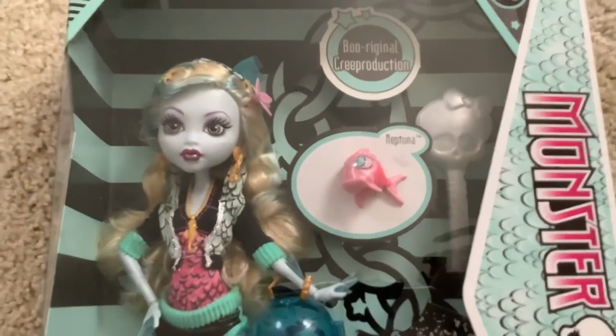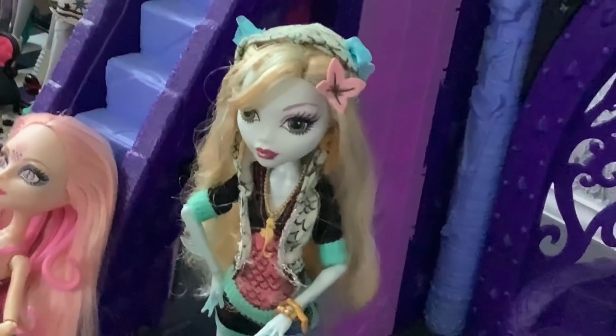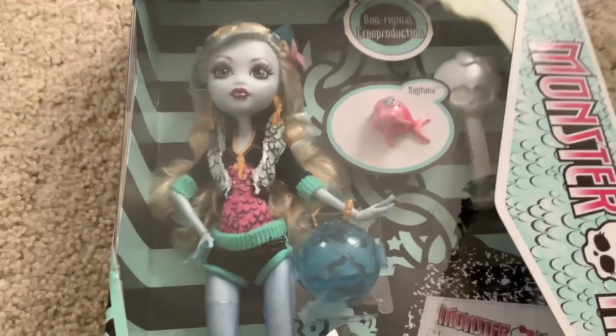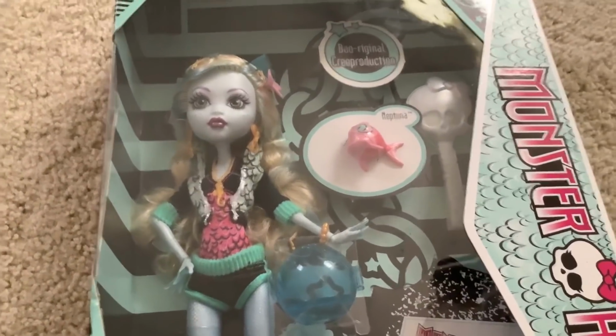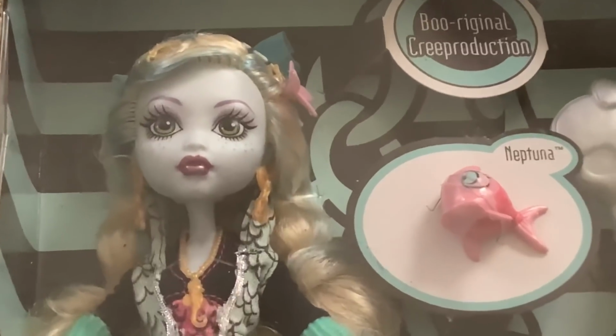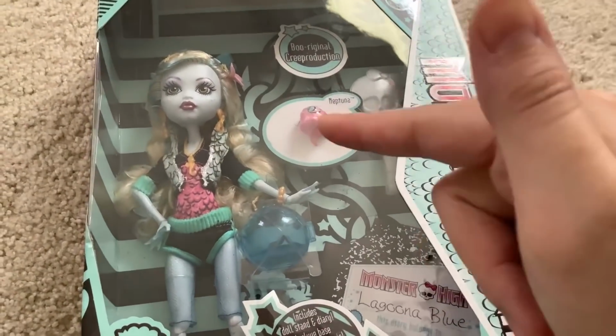Anyway, what I'm saying is, we're gonna compare this doll to the original today. I have my original Lagoona right here. I love when my camera cooperates with me. I'm gonna be doing my best to compare them because my Lagoona does have some repainted accessories. It's a long story, but basically I got scammed on my Lagoona and I just kind of fixed her up myself. So anyway, let's get right into it and start by taking a look at the box.